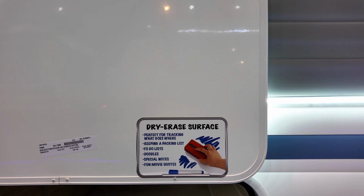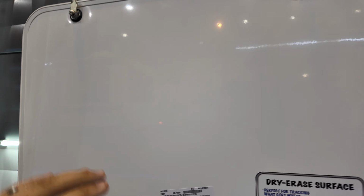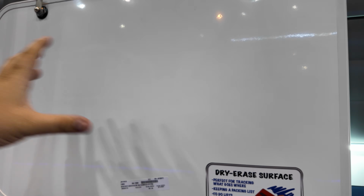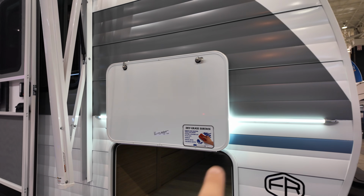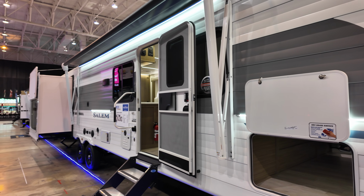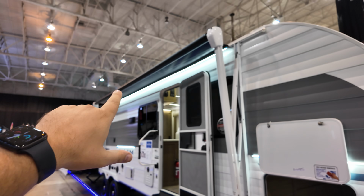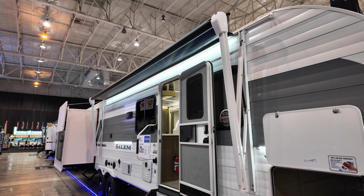But they even do things like the dry erase surface. So you can do like a camping setup and breakdown list or grocery list, things of that nature will be right there. And look at this accent lighting going across on the sides. Just very cool, very different. The awning is going to be black, and again, the soft glow lighting coming through there.